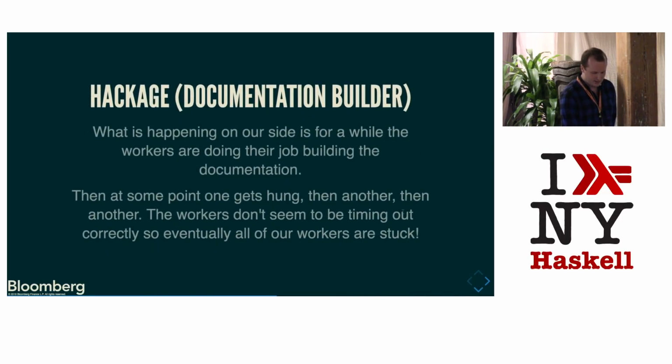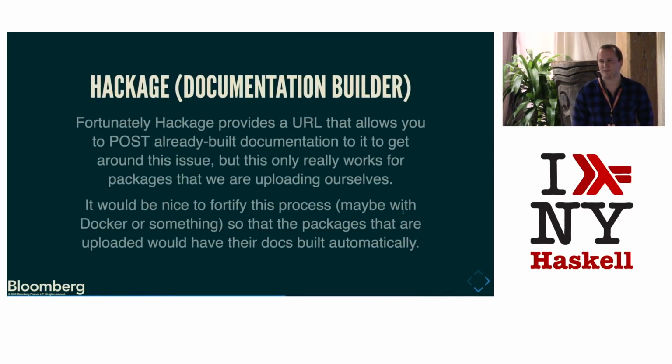Fortunately though, Hackage actually provides a way for you to post the documentation to its website. So with our own internal tools we've developed to, for instance, release new Haskell code and make sure it gets all through the ecosystem, we've actually been able to incorporate this documentation building and posting into our workflows.